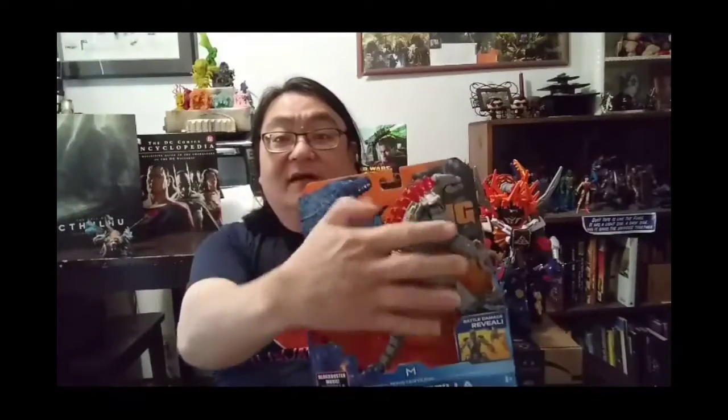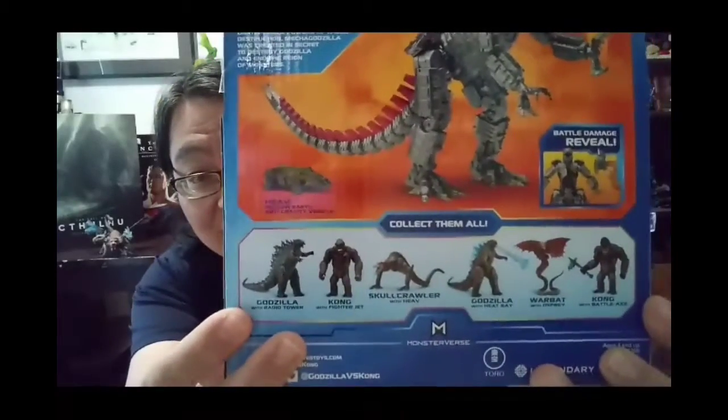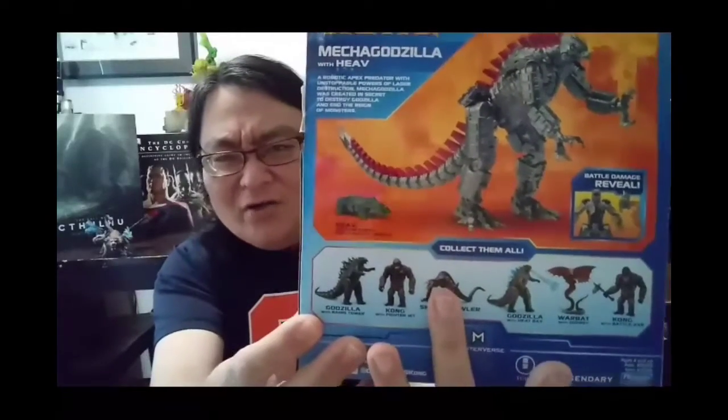So yay, can kind of release this thing. Anyway, this is the box you're looking for. This is not the typical window box. Playmates decided to go with one of these funky looking open boxes, and the figure just sits in there. Oops, I dropped the accessory. Alrighty, here's the back with a list of all the monsters. I'm hoping to get the Warbat and the Skull Crusher, the two-legged thing from Kong Skull Island. So yeah, here it is in all of its glory. Let me give you a quick look at the figure.